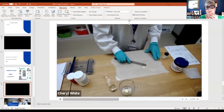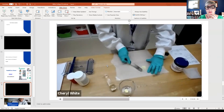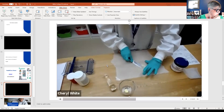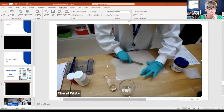A little at a time. Mix, mix, mix well, so you want it to be very well distributed, very even. And it's going to be a really nice mango color, as you can see here. And that's completed. And this is very important for us as pharmacy assistants. And there you go. There you have it.